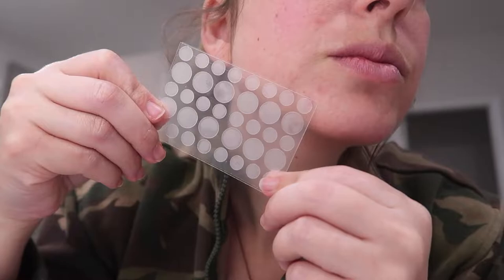You also want to do it with warm water so that it opens up some of the pores, and make sure that you pat your skin and your face completely dry. Otherwise, these stickers or these patches won't really stay on. Like I said, there are two different sizes in the night ones.